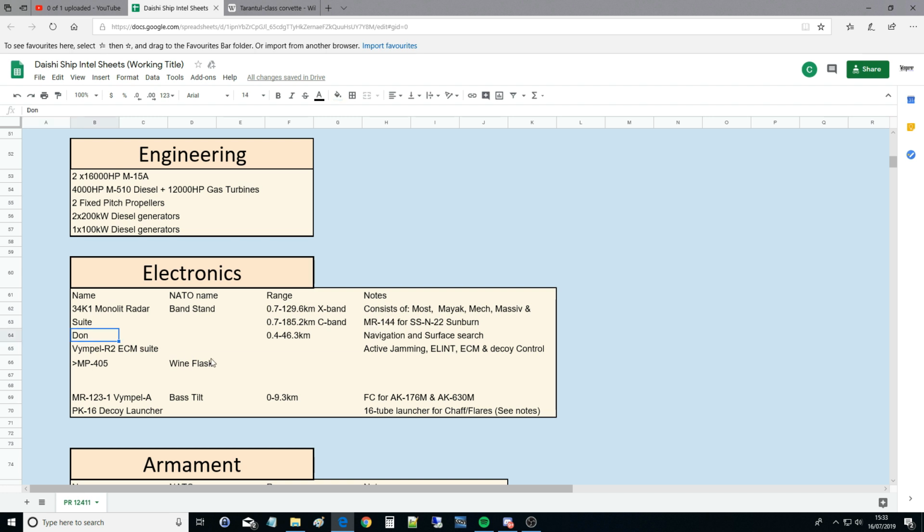Next is the Don, which is 0.4 to 46 kilometers. This is navigation and surface search. Next, we've got the Vimpel R2 ECM electronic countermeasures suite, which is active jamming, ELINT, so radar data collection, ECM, and that would also be passive, and decoy control.